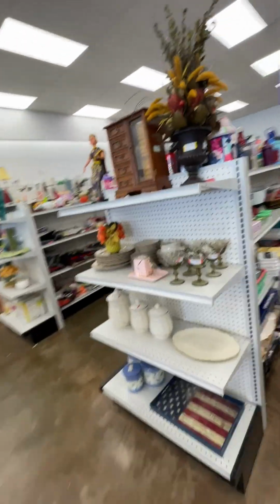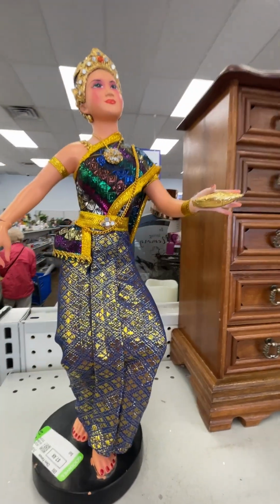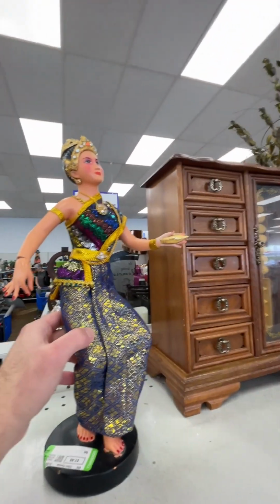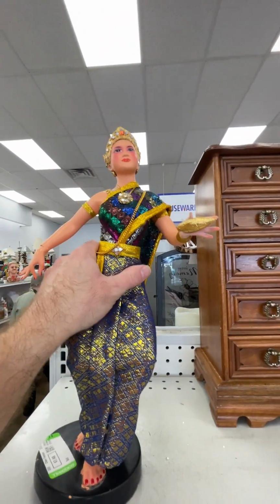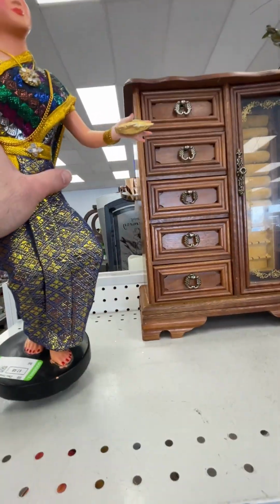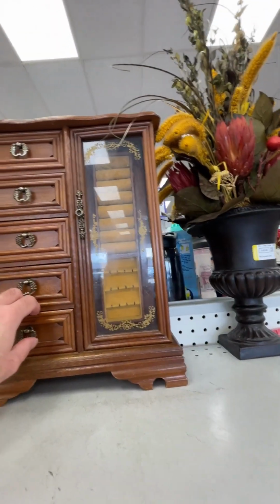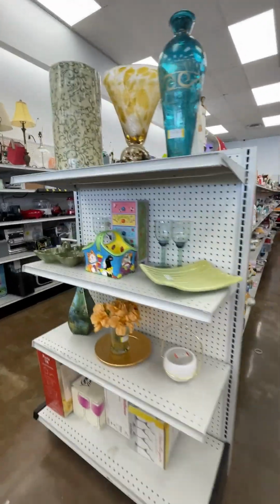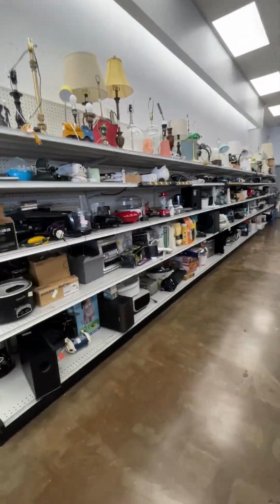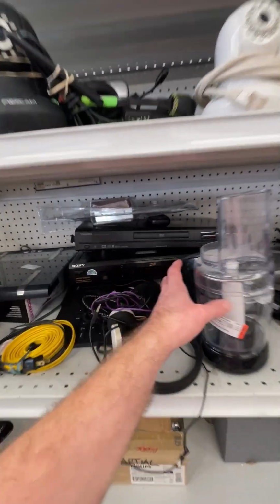Always forget to look at these end caps, see what they have. This is interesting. Not sure. This is an Indian goddess or something. Or god. That's kind of neat. $7. Cabinet there. Well, I don't see anything to take home with me.